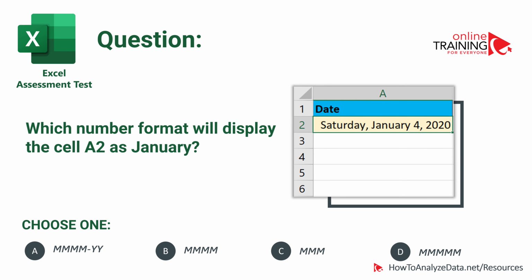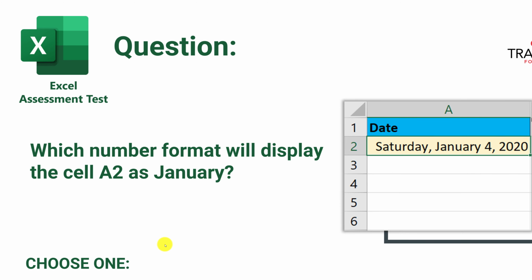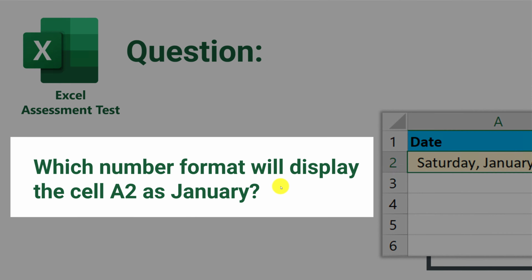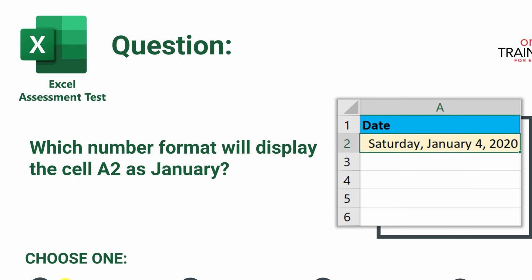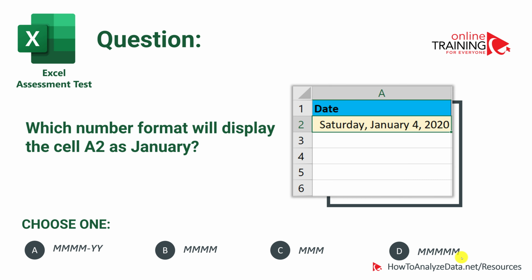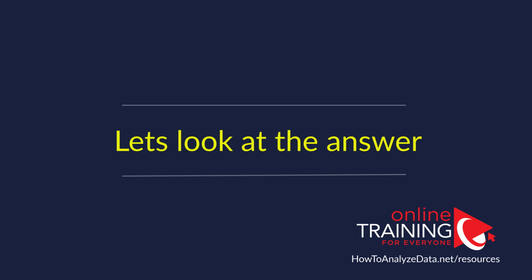Let's see how well you know Excel data formatting features, specifically custom formatting. Here's the question. Which number format will display the cell A2 as January? And there are 4 choices: A, 4Ms-YY; B, 4Ms; C, 3Ms; and D, 5Ms. Which one do you think is the right one?